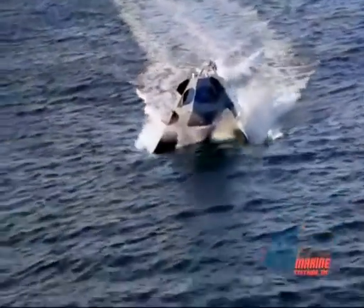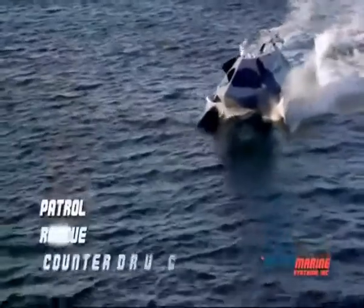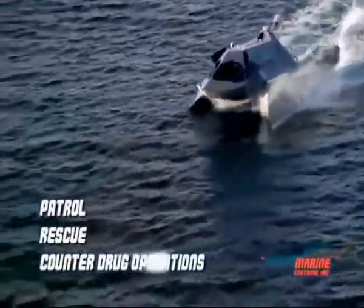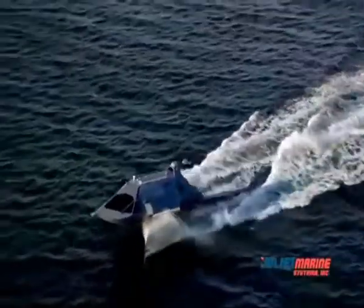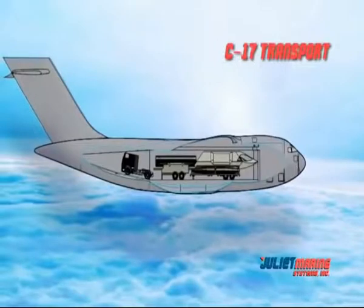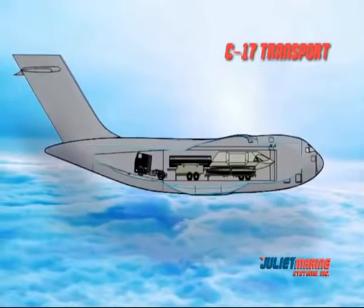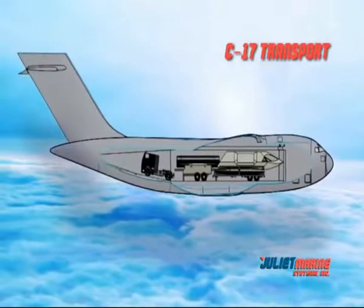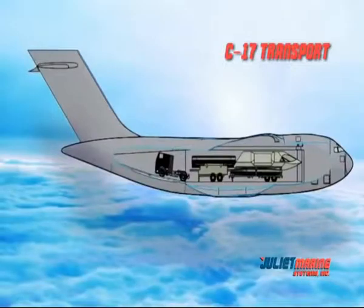Ghost could also be used by the U.S. Coast Guard and other security forces for patrol, rescue, and counter-drug operations. Ghost, in its current configuration, weighs approximately 48,000 pounds. The craft disassembles into three main components: two struts and buoyant tubular foils, and a command module, and can be flown on a C-17 and reassembled in 24 hours with a transport trailer.